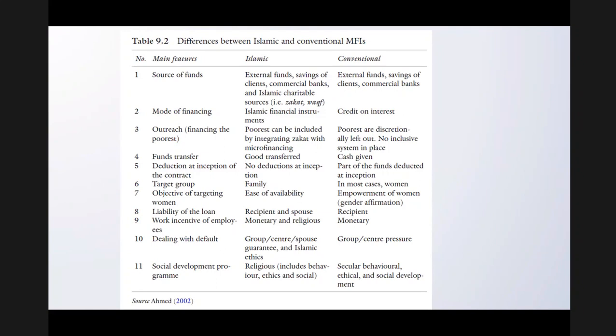So, starting with the source of funds. In Islamic microfinance, the source of fund can be external also and internal also. So if members are opening an account in that institution, that will be called internal source of fund. So savings of the clients. Commercial bank, if the Islamic microfinance institution is borrowing from a commercial bank, and maybe from Islamic charitable sources, zakat and waqf. So zakat money is also a source of fund for Islamic microfinance institution.